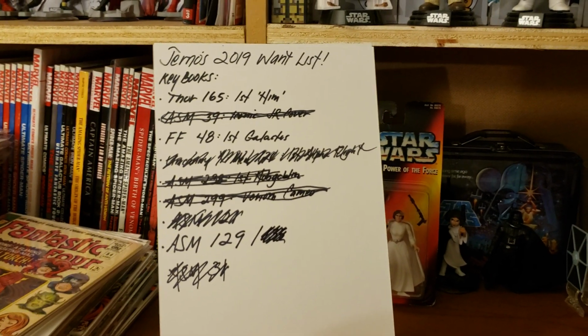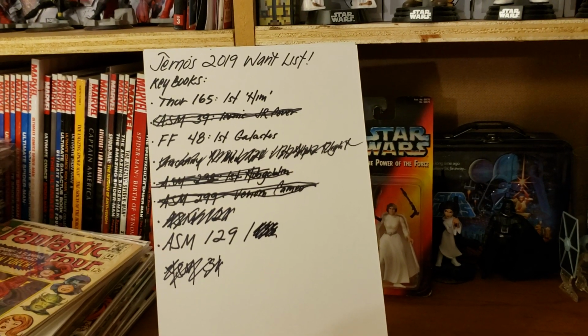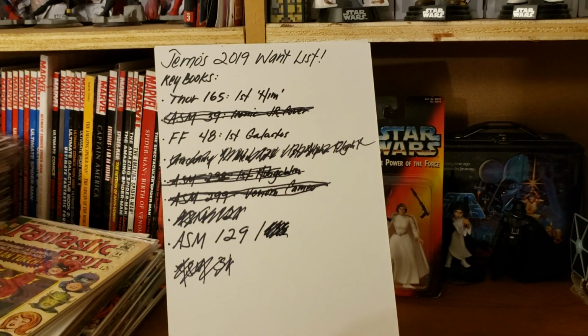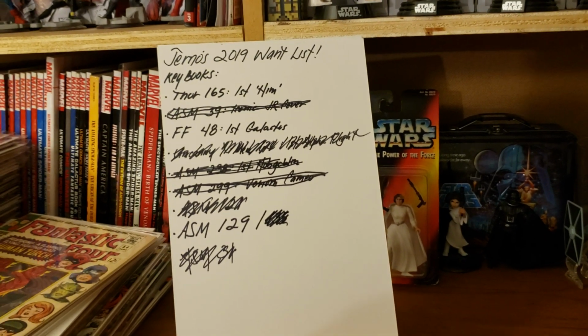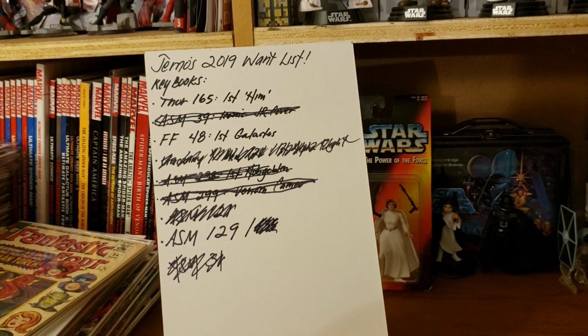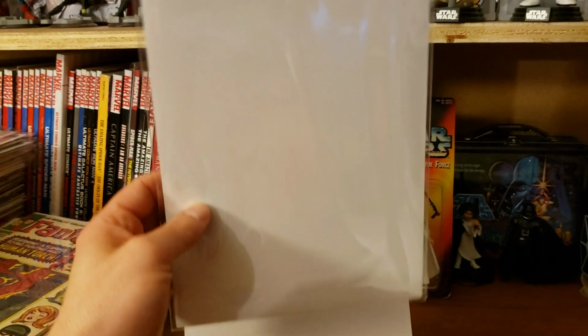What's left? We have Thor 165, first Hym, FF 48. And I was thinking about putting either or up there, 48 or 49 for the first Galactus / Silver Surfer there. And then ASM 129. So there's only 1, 2, 3 books left. What can it be? So here it is.